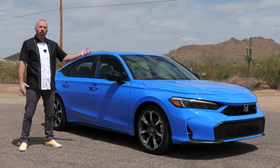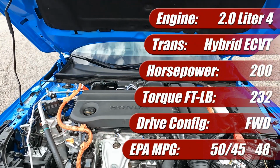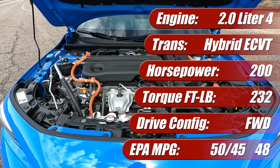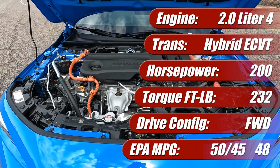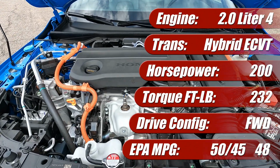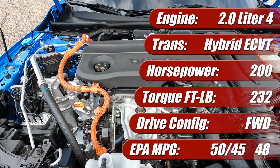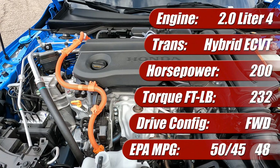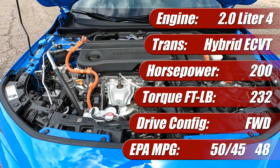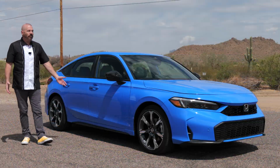Really, the big news here for this test drive, because we have test driven this car before, is the fact that under the hood for this year is a new hybrid powertrain, a 2-liter Atkinson cycle 4-cylinder engine paired with a 2-motor hybrid ECVT transmission. Altogether, it has 200 horsepower, which is the most horsepower you can get in the traditional Civic lineup, unless you step up into one of the high-performance models. This is rated at 50 miles per gallon city, 45 highway, and 48 mpg combined. Well, that wraps up our walk-around tour. Now it's time to take a drive.